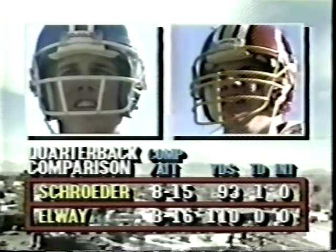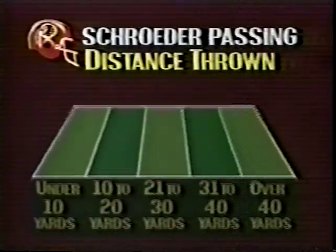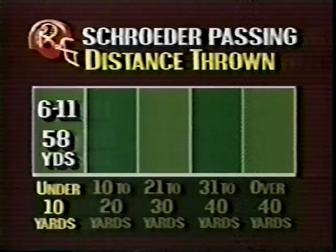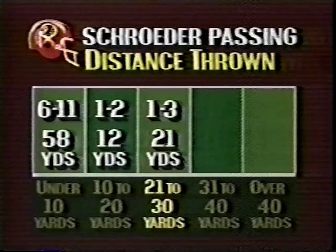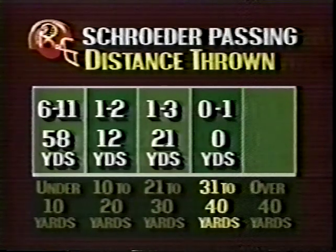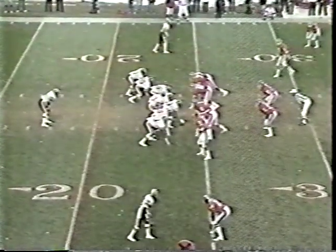The quarterback comparison in the first half. You can see they're pretty close, except Schrader has the one TD throwing for it. Of course, Elway has his one. He ran for his. But look at the distance that they threw. Neither one of them has been successful deep. Under 10 yards, Schrader got 58 of his yards. 10 to 20, 12 of his yards. 21 to 30, 21 yards. None in 30 to 40 or over 40. So it's been in that short and middle range area, and both these quarterbacks like to get it upfield. This is Rodgers, over the right side, maybe 4.